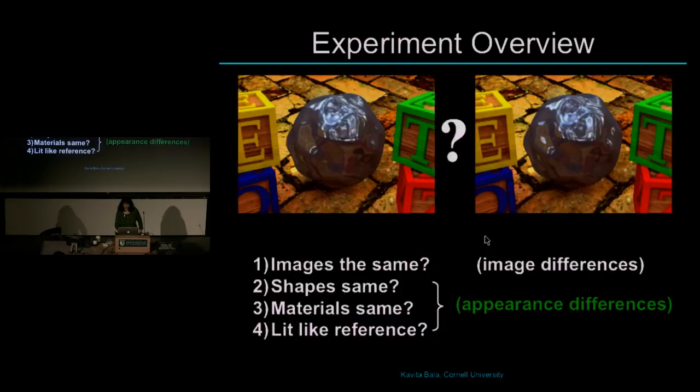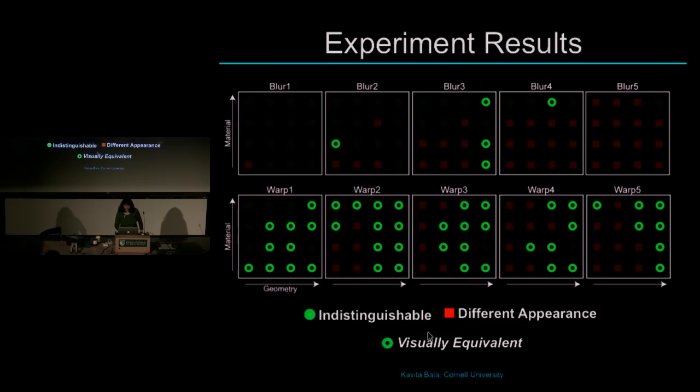And in fact, you fill this whole thing out for all the different warps and all the different blurs. The thing to note is that blurs, we don't do so well on. Blurring is not an acceptable transformation on lighting because it changes your sense of its material properties. But warping, which is a little strange, is in fact acceptable. There's an awful lot of these greens with dots in them. And so that was one of the results we had.